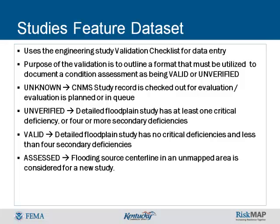Any unverified flood study or a CNMS request record will warrant a review for inclusion in the map production planning process. For existing floodplain studies, this review will be triggered when one critical or four or more secondary deficiencies have been identified to mark the area as having an unverified validation status.